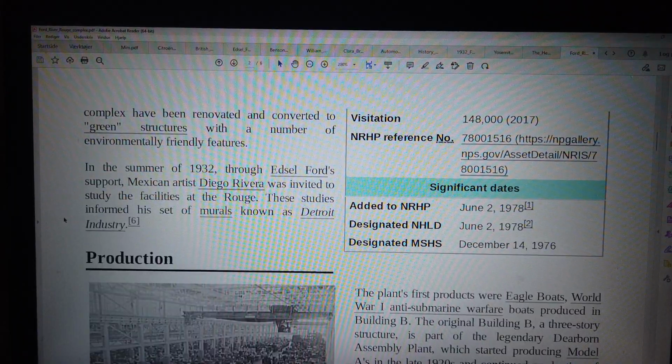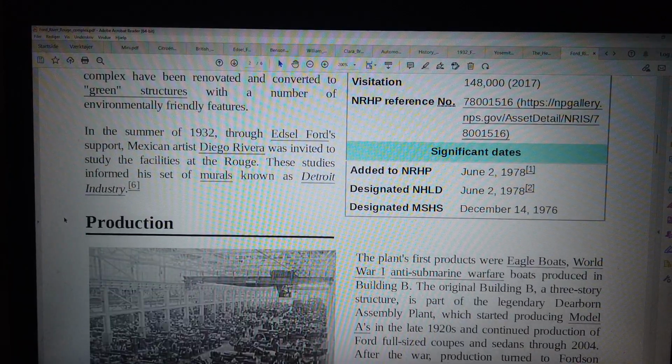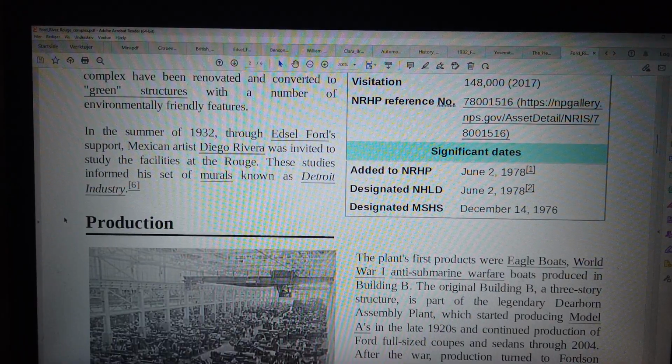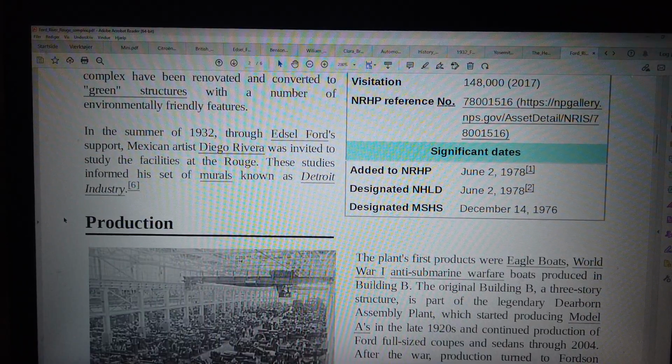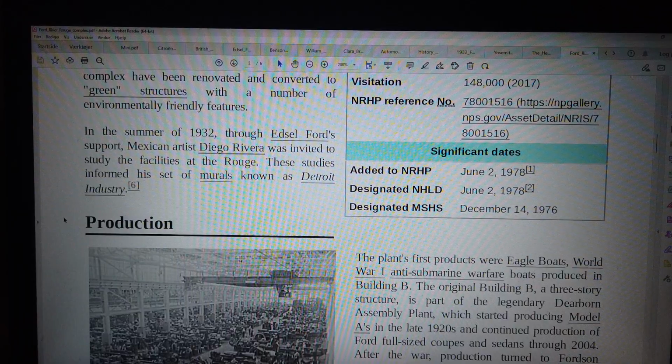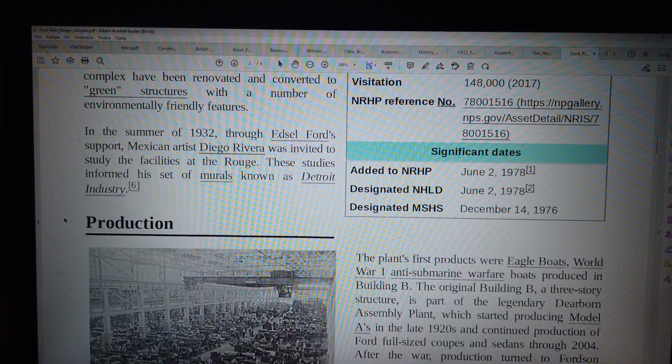Visitation 148,000, 2017. NIHP reference number 78001516. Significant dates: added to NIHP June 2, 1978. Designated NHLD June 2, 1978. Designated MSHS December 14, 1976.